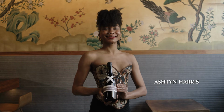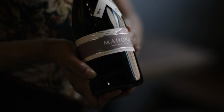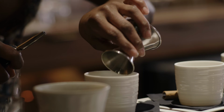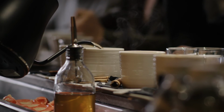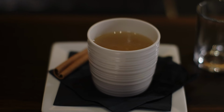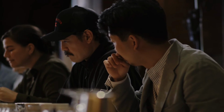My name is Ashen Harris. I work in Washington, D.C. I created Chai Life. When I think about the background of Mahoko Shochu and the different generations that have worked so hard to make this spirit, I think about my own family and the different components of Chai Life, having chai simple syrup, incorporating the miso butter and the savoriness of that reminds me of home. I want this cocktail to feel like a hug. I want you to embrace it and let it embrace you.